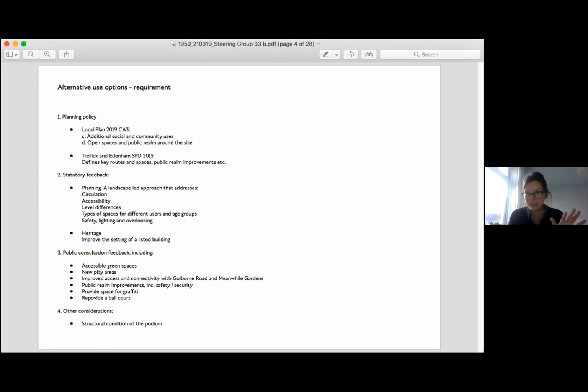It can't just be housing and no other works, and they're keen for non-residential uses to be delivered as part of the scheme. The ball court and the graffiti spaces: the ball court is a GLA, it's almost a requirement from their perspective that they'd see that space re-provided, sports facilities as a principle, to be re-provided. The graffiti as an element is strongly driven by public consultation feedback, but isn't a statutory requirement.